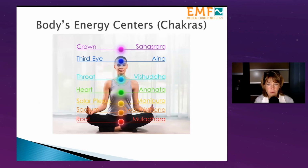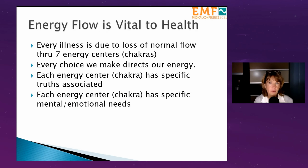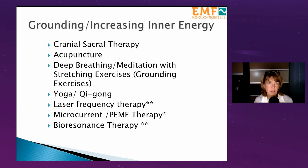I want to just talk real quick about energy centers. Patients that are EMF sensitive, their energy is stuck here in these upper chakras. They don't have any root or grounding. So grounding exercises, teaching them this, and being outside on the earth with the electrons, whenever there's negative electrons, they're going to feel so much better. It's an important part of the treatment. Illness is always due to some decrease or abnormality in this flow. So these are the different things we can recommend for our patients because it's helping that energy block. That's what's happening to them.